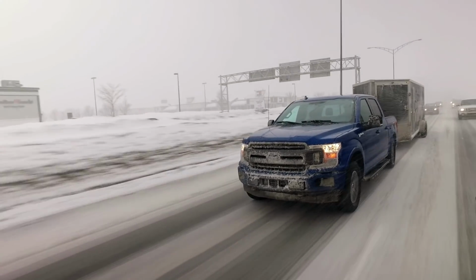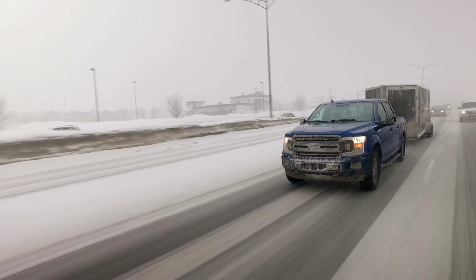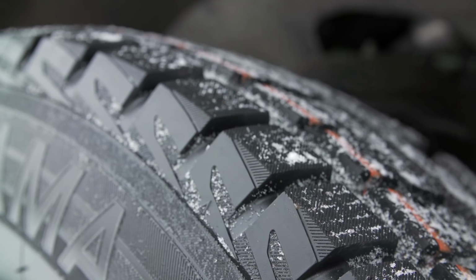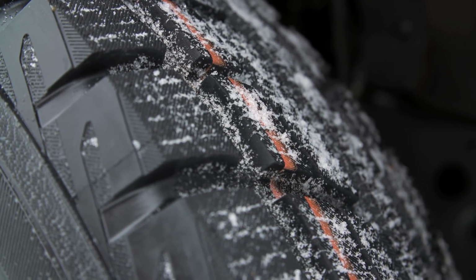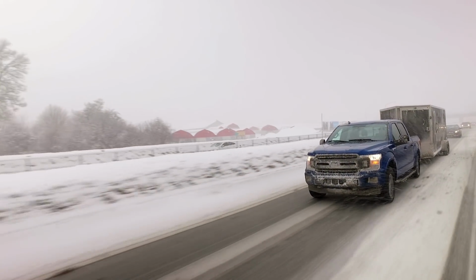The tread compound is really key. What we require for successful winter tires regarding the compounding is a very supple, very soft compound, and that allows the tread area itself to be able to mold itself to the irregularities of the road. It doesn't stiffen up and it doesn't get hard and skid across the ice or snow that you encounter. So a soft, supple compound is really key.